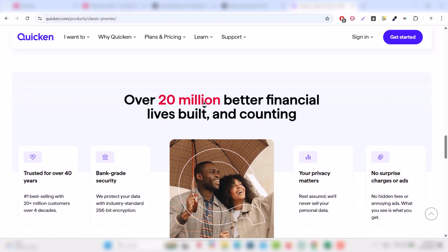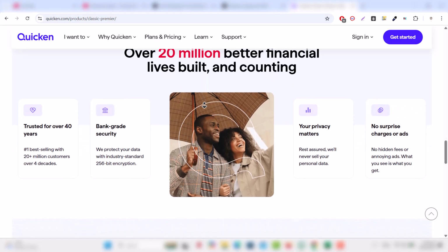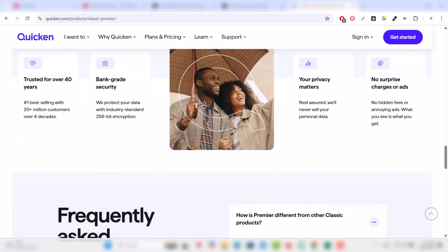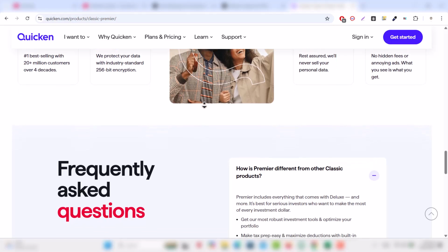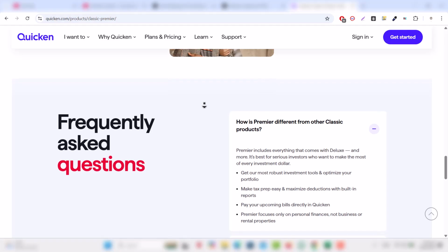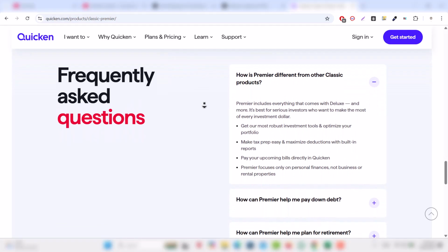Now let's talk about a few downsides. The user interface, while functional, feels a bit outdated. It's not the most visually appealing software out there, especially if you're used to clean, modern mobile apps. Quicken is also mainly a desktop program. There is a mobile companion app, but it's not fully featured. It's more for viewing your data on the go than managing everything from your phone.